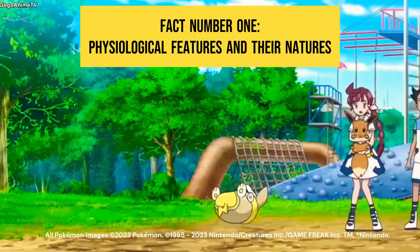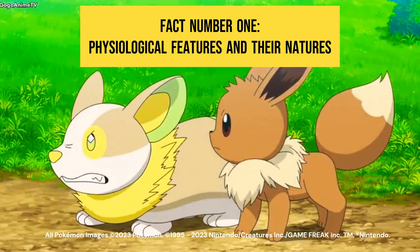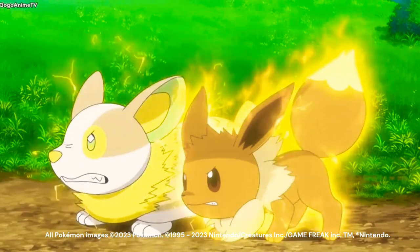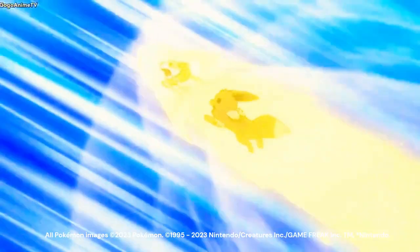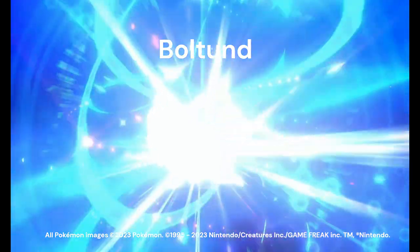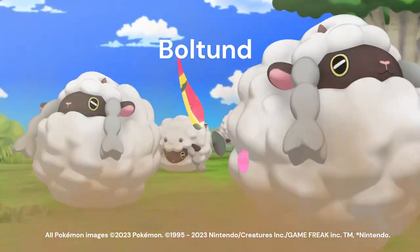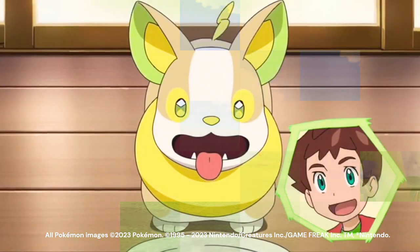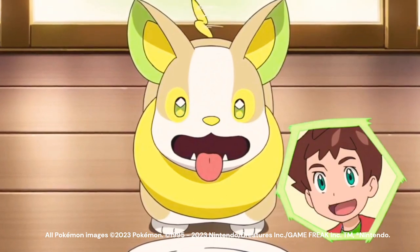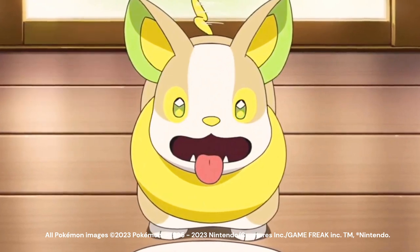Fact number 1, physiological features and their nature. Yamper, Wanpachi in Japanese, is a canine Pokemon. When Yamper runs, it can generate electricity from the base of its tail and evolves to Boltund at more than level 25, which is only seen as a Pokemon feature. But chasing after people and anything that moves, such as herding sheep, and loving barking, Yamper is always hungry and begs people for treats just like a real-life corgi. Leaving me in the back of the line.